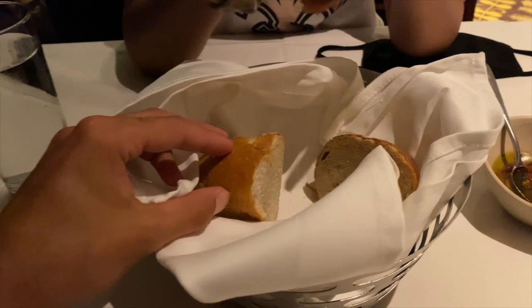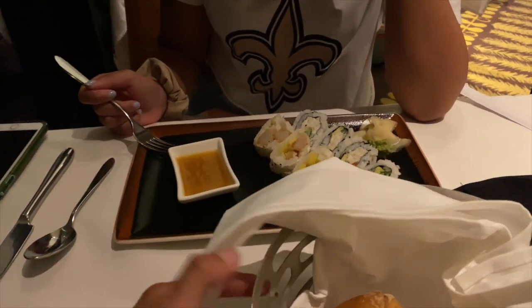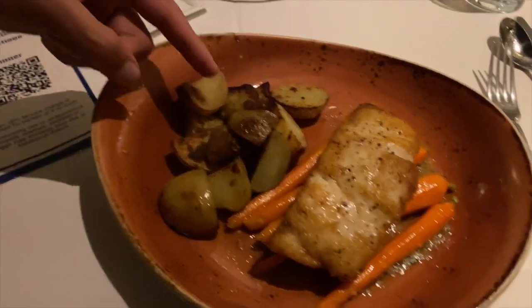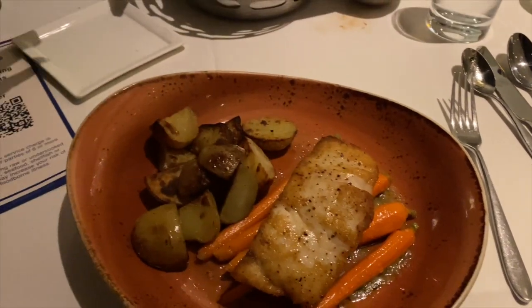The bread service out here, they got us some dipping sauce. I don't know what it is, but pretty good bread with a pretty good view. Cassie over here, she ordered some sushi. Pretty good looking stuff. I got the blackened grouper. Got some potatoes to go with it. Look at this nice piece of grouper meat here. We'll dive right in.